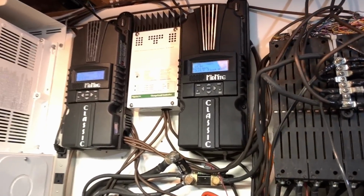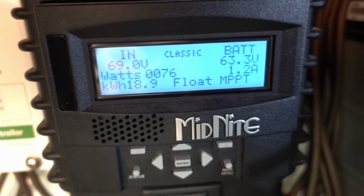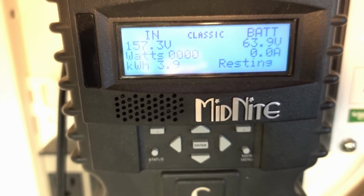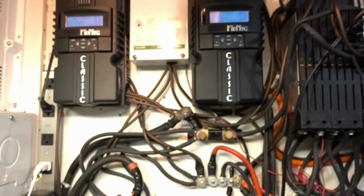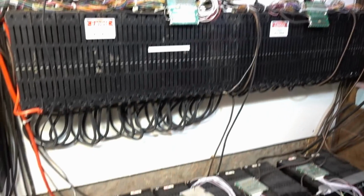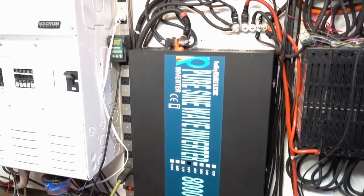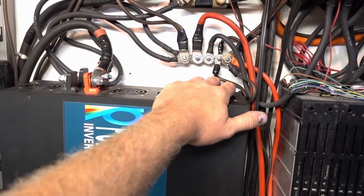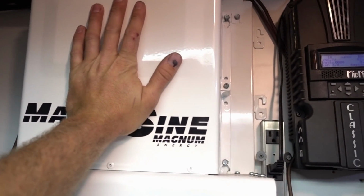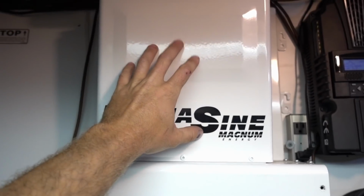Everything's been working good. What have we made today? We weren't pulling a whole lot of power. My wife wasn't at home. So we only made 18.9 kilowatts there and 3.9 kilowatts here. And the system, it just works. It's been solid. Nothing's gone wrong. This thing has been kicking along nicely. I really like it. I really want to get another one of these.